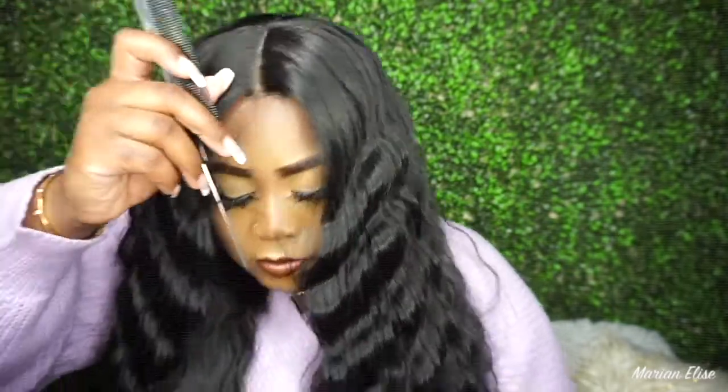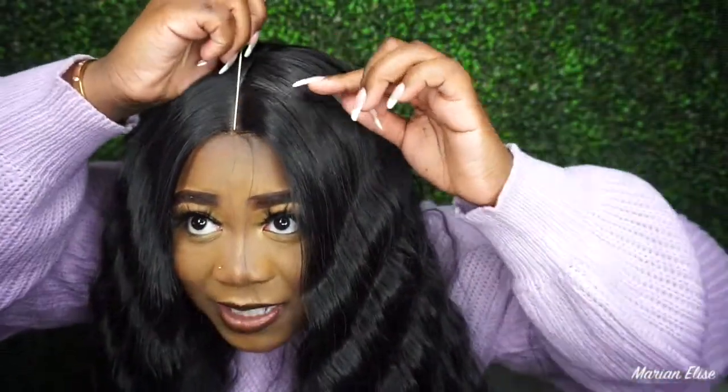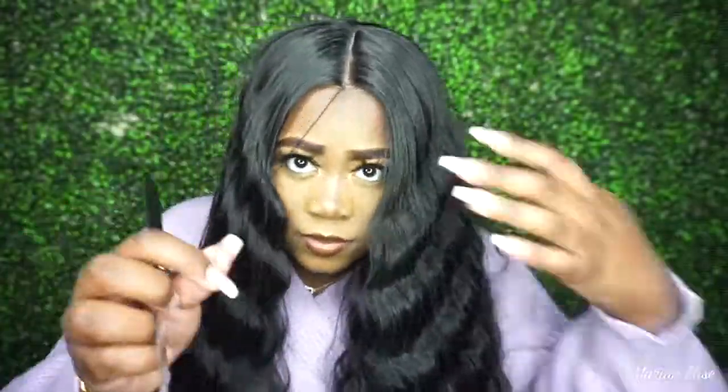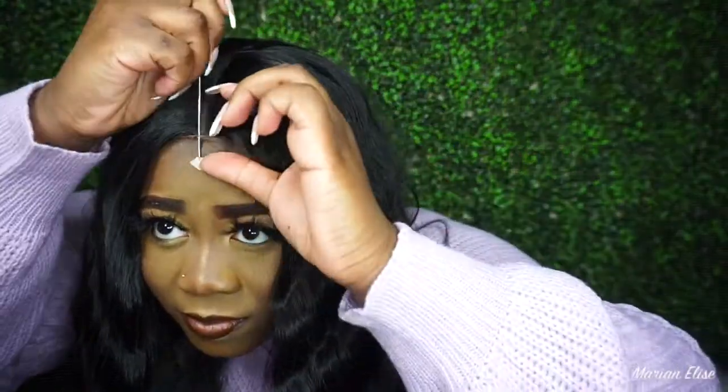So right here, I'm putting some makeup in the part, and I'm also using my comb to pull some hair out. So instead of plucking, I decided to actually just do the pull out method, where I just part it and just pull strands out, strand by strand. I find this easier for me because sometimes when I pluck, I be ripping my lace, so I feel like pulling the strands out is so much easier and safer for people who don't know how to pluck.